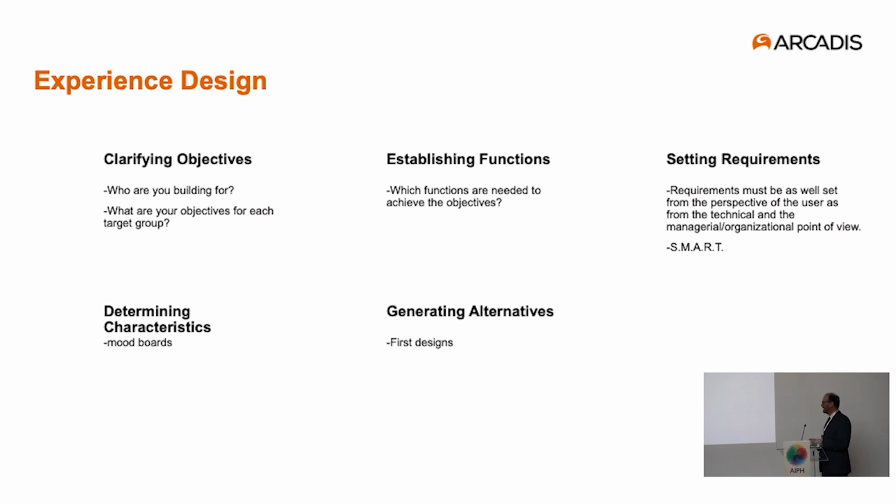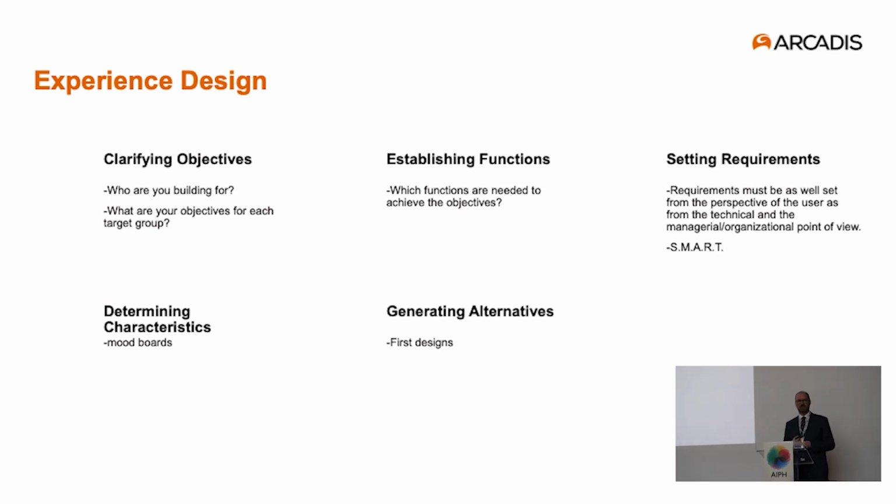Out of these objectives, you will establish functions. So which functions are needed? For example, for business to business, you need a hall like this where you can come together with people. You probably need a little bit more upscale restaurant. While for families, you need playgrounds and you need places where people can change diapers and stuff like that. So it's really looking at the target groups and then the functions that you need.